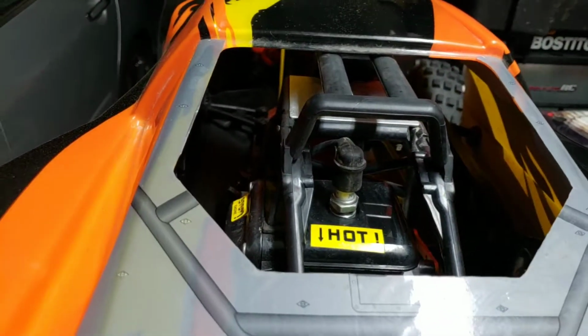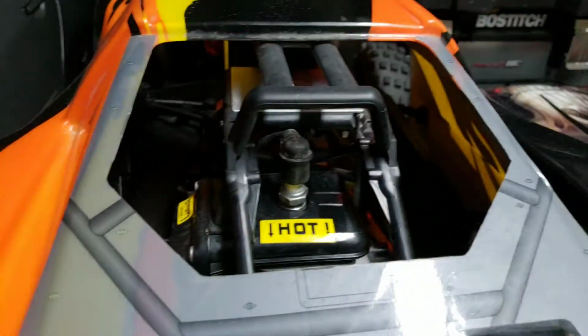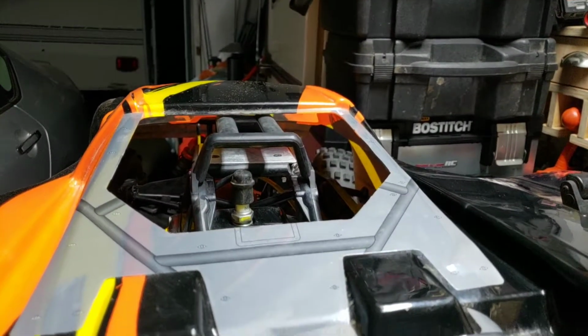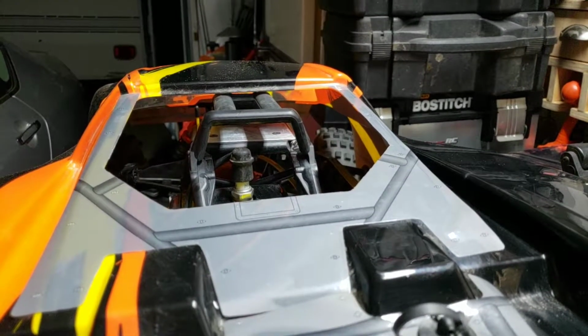Anyway, so this is gonna get the G320. It's the 31.8 cc OBR engine. Probably gonna go with the Victory RC big bore pipe for this, and you know, probably a different set of tires, I think.